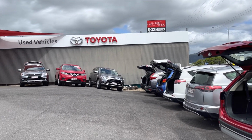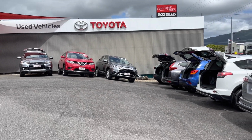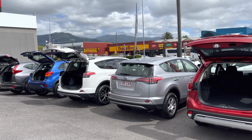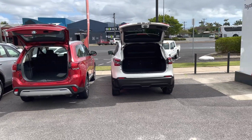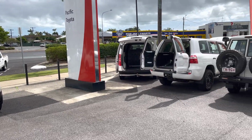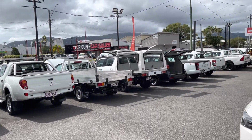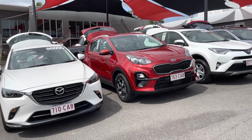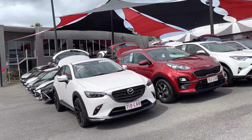I would also like to go through some of the other vehicles here, besides the 2017 Toyota RAV4 that you were inquiring on, that's the GX all-wheel drive. We don't just hold SUVs, we hold vans, wagons, dual cabs, two-wheel drive utilities, and also SUVs like your Mazdas, Kias, Nissans and Mitsubishis as well.